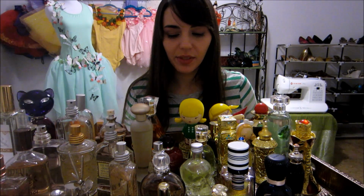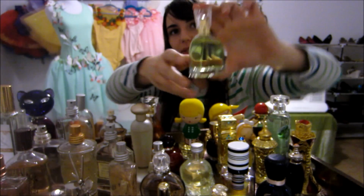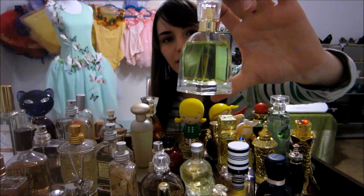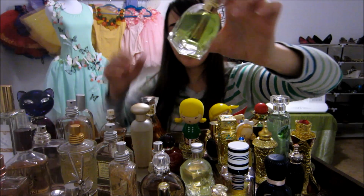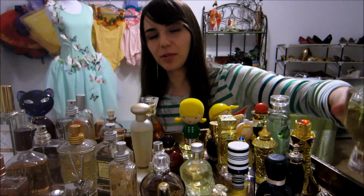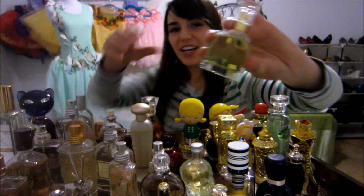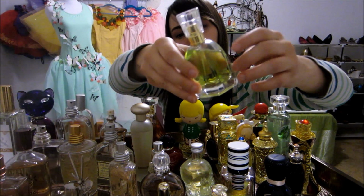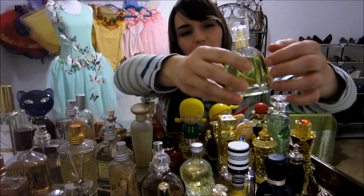So, next up, I think I'm going to show you this. This is my most recent one. Look how pretty that bottle is. It is such a ladylike bottle, I think, and I love the pale green color of the liquid. I think it's too thick. I don't think you'll be able to hear the liquid. And this one's called Lovely Garden by Oriflame, or Oriflamme, I don't know.